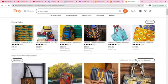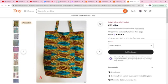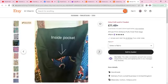So Ankara bags, let's see what they have as bags on Etsy. So let's see, this is a top seller. This is a tote bag. Tote bags are really very simple to make. They just have a rectangular body or square body in some cases, and then they have the handles attached to them. You will bear me witness that this bag is very easy to make. Let's see what other views are available. Now these are other designs that this particular seller has.